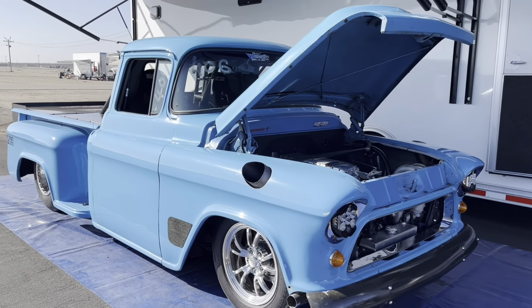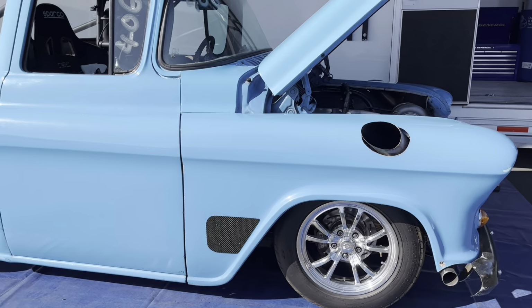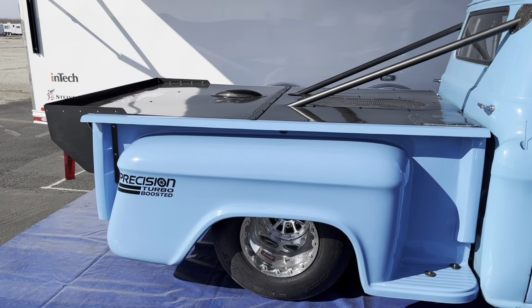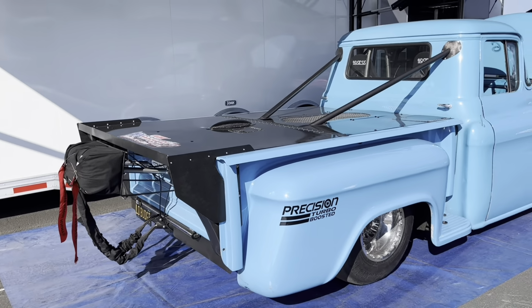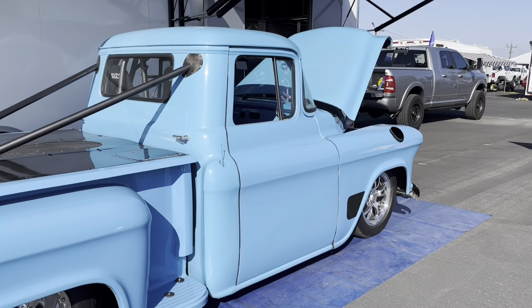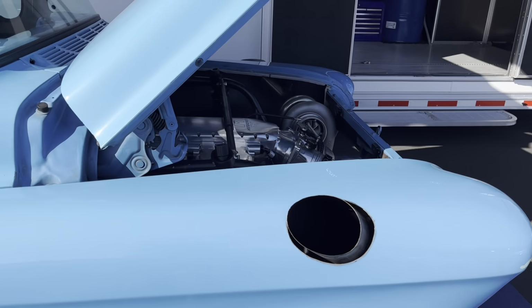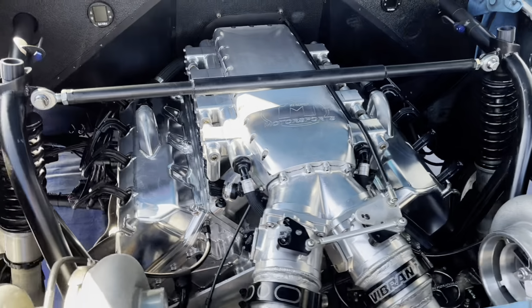Also, I'll have Griffin talk about his setup in just a minute, but this is his truck. It's gorgeous, called the Apache. And this thing is quick to say the least. It's an 8th mile car. I believe he's just gonna be running it to the 8th today. But man, what a machine. And it's got a Noonan Hemi, twin turbo deal. This thing's like jewelry.